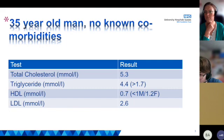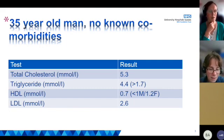Oh, someone says they can't see the slides. They're moving for me. They have moved. Marvellous. Good.